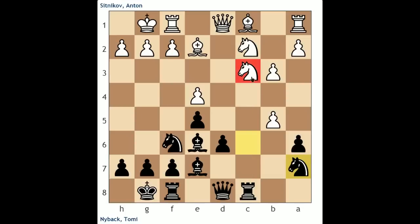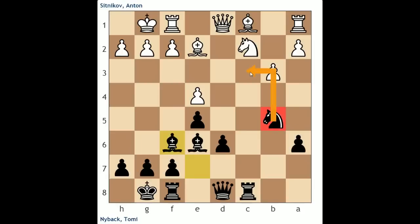If this knight moves, as it did in the game, knight d5, black can take here. And black had no trouble in the resulting position. Knight takes f6, bishop takes f6. This knight was already ready to pop itself into c3. So white took on b5, parted with that. Then black got a good position. They had the two bishops and had managed to open the position up.